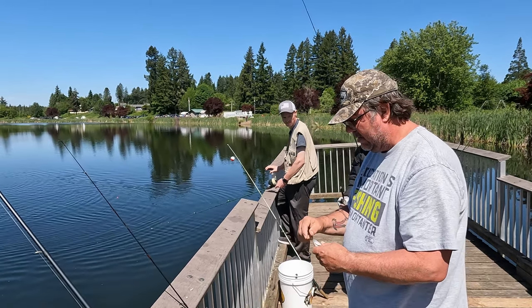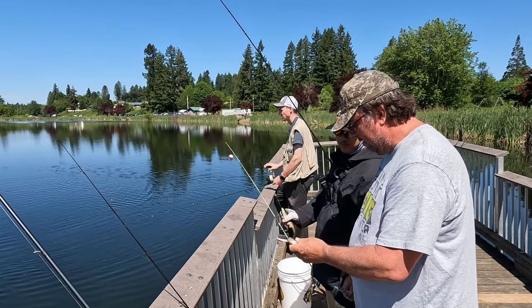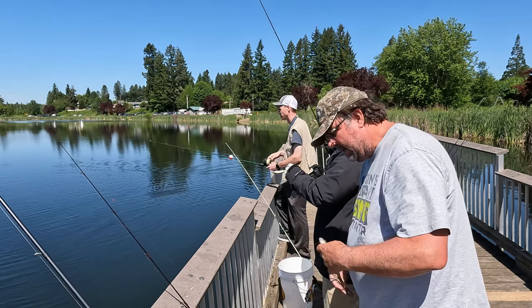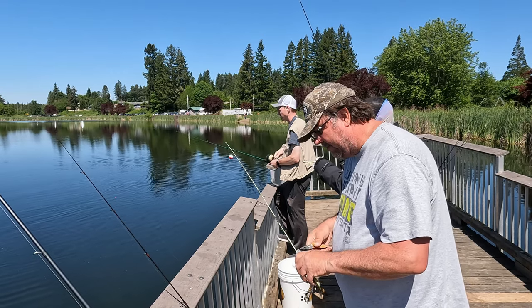I'd have been taking a look. I only caught one bass here before. Oh, that's cool. And I fished here for 6 years. Oh, the first perch I've ever seen. Cool. First perch of the day.